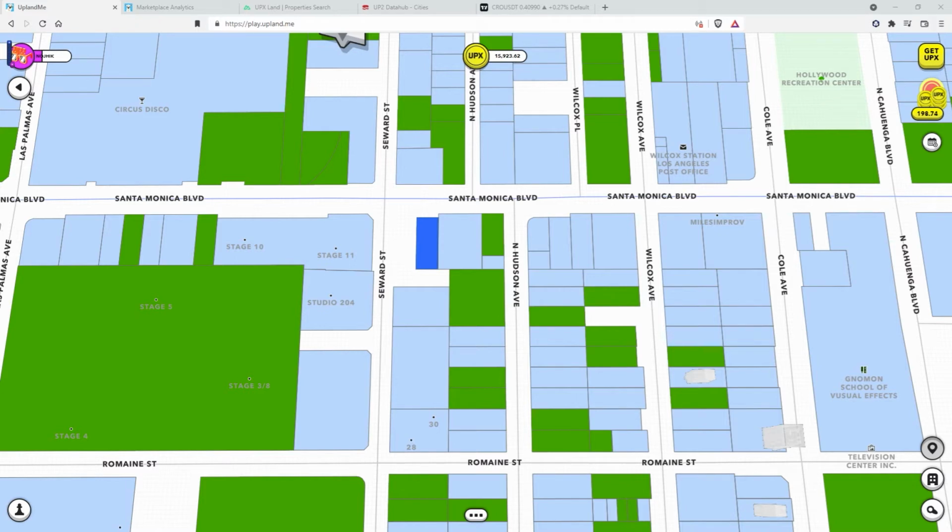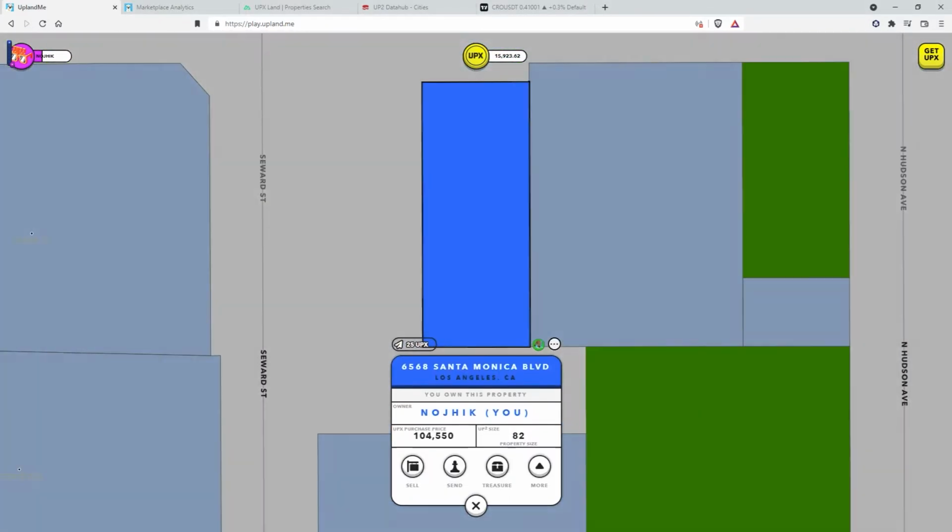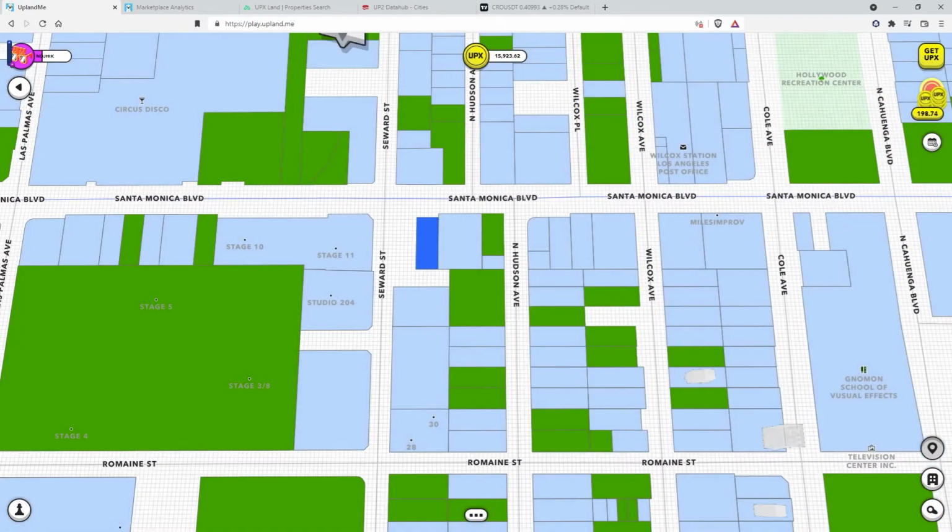It may not look very big, but this was a chonky one. 104,000 UPIX just to mint this bad boy. Very, very expensive on Santa Monica Boulevard. Not quite a win, but it will hopefully make up for the miss on Hollywood Boulevard, getting Santa Monica Boulevard instead. Again, make sure to watch the clip at the end of this one because it was awesome. I was finally able to get something super exciting.